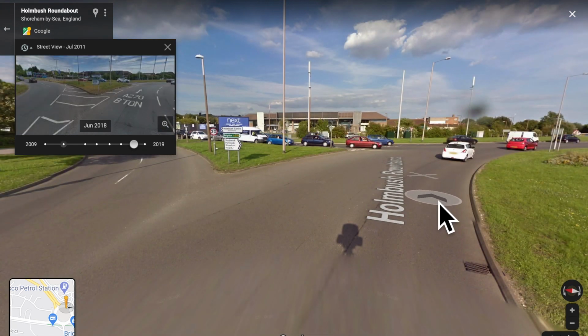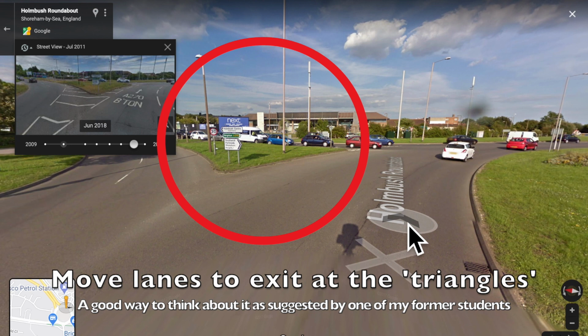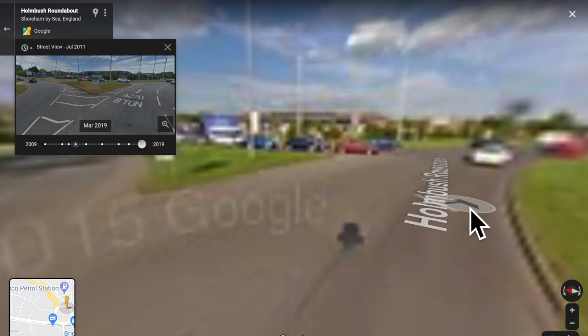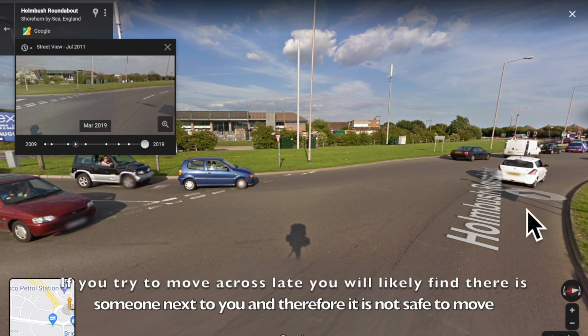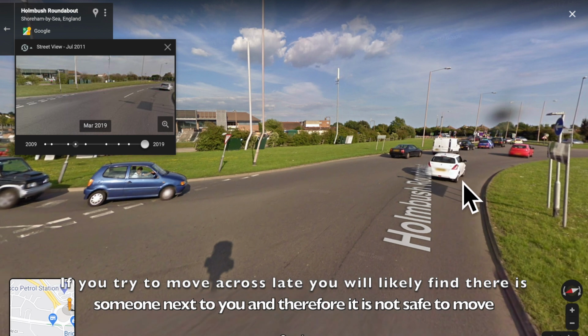And then once you've passed this second exit, this point here, start checking mirrors, middle and left mirror, and left blind spot. Start signalling left and looking to move across. So the idea is you should be getting towards the left lane now. You shouldn't still be in the right lane like this white car, because that's basically leaving it too late to move across.